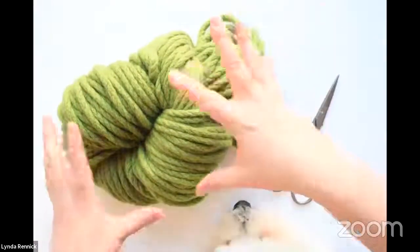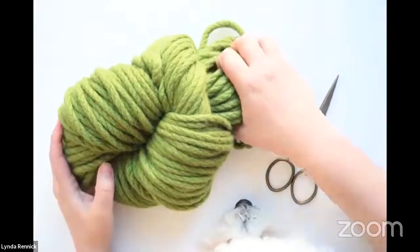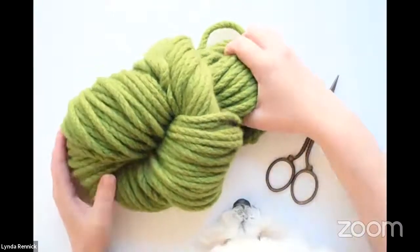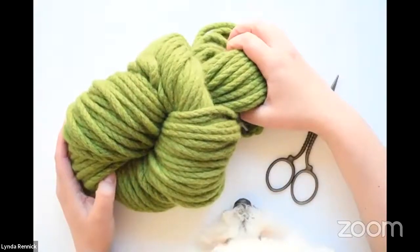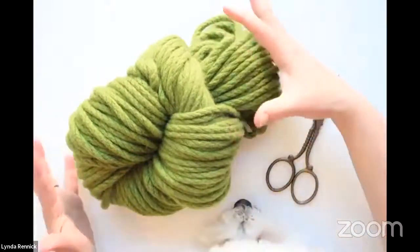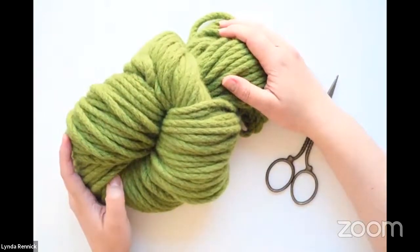Okay, so we're going to turn this skein into a ball so you can crochet with it. If you've never had a skein in front of you, or if you can remember back to the first time you had a skein in front of you, for me, it was a skein of silk. I'd bought this silk to crochet a top, and I did crochet the top and I wore the top, but I got this beautiful skein of silk, and I was like, what do I do with this? I've never had a skein before.